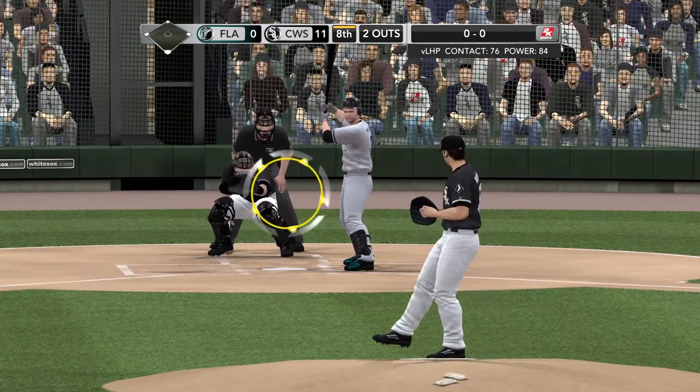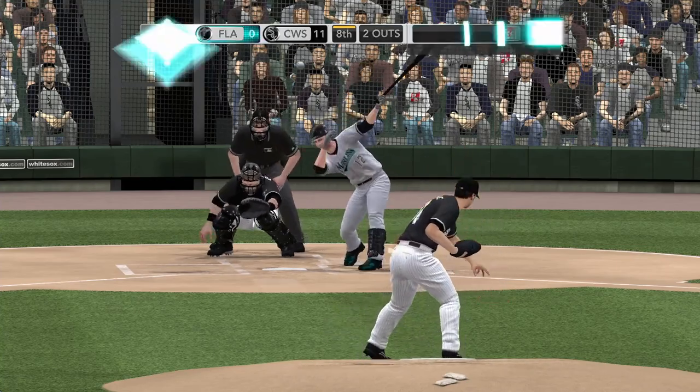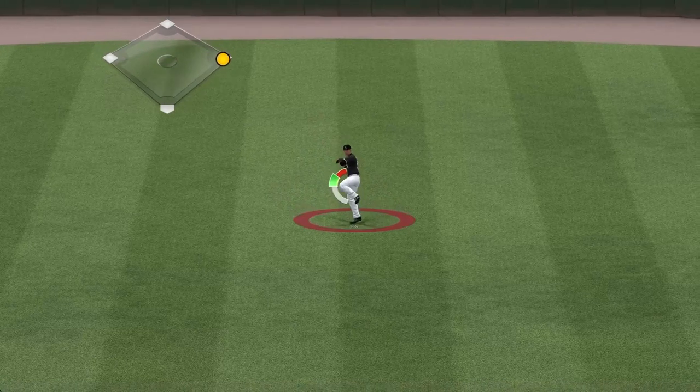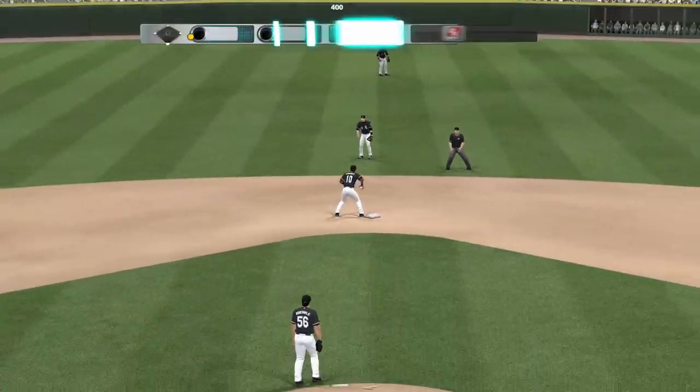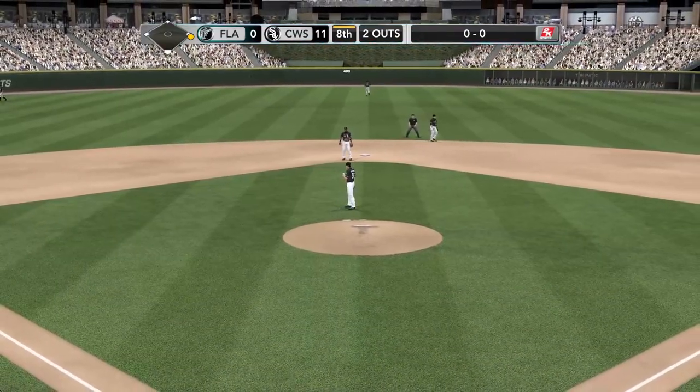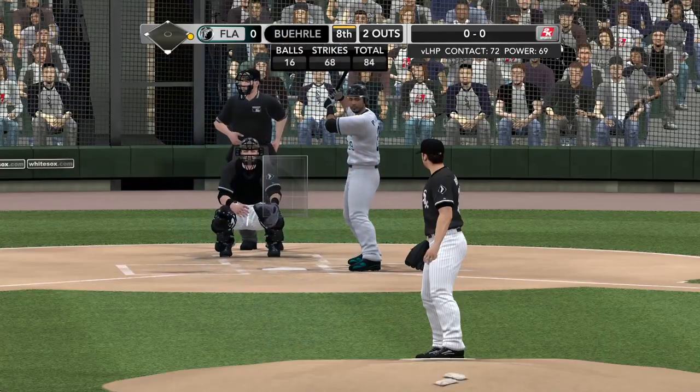First pitch to him. Swing and lined up the middle. And that gets down. Ross, a single. Now a big two-out hit right there. That's his third hit of the game so far. This man's doing what he has to do to help his team win.